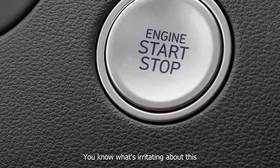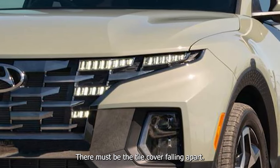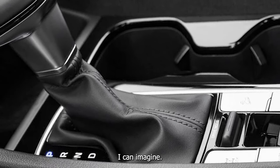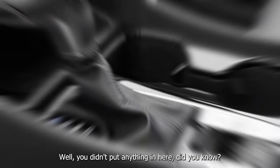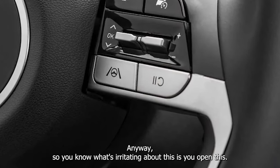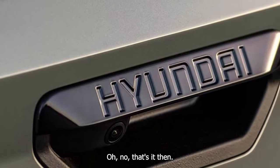You know what's irritating about this? And why are there metal shavings back here? There must be the tonneau cover falling apart. You think so? I can imagine. Well, you didn't put anything in here, did you? Anyway, you know what's irritating about this is you open this, and the strap goes into it.